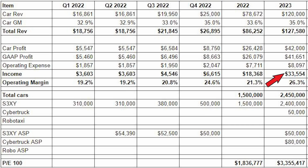If we take that $33.5 billion number and we apply 100 PE, given Tesla's growth rate for the coming years and its product roadmap, we arrive at a $3.4 trillion market cap, or roughly $3,400 stock price.